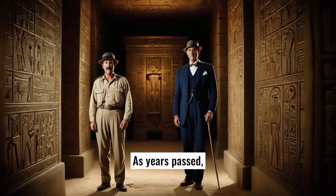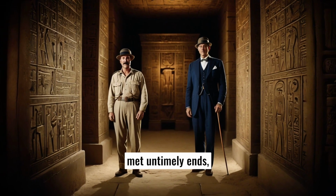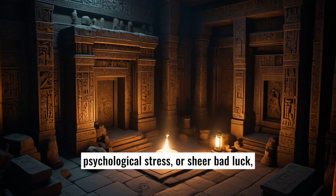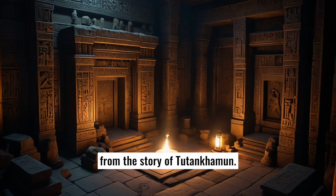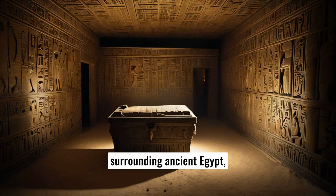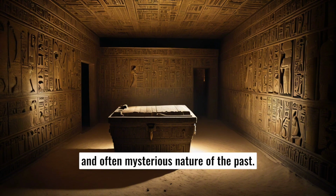As years passed, and more members of Carter's team and visitors to the tomb met untimely ends, the perception of the curse tightened its grip. Whether it was due to exposure to toxic substances in the tomb, psychological stress, or sheer bad luck, the legacy of the curse became inseparable from the story of Tutankhamun. Even today, the curse of the pharaohs remains an essential part of the lore surrounding ancient Egypt, a haunting reminder of the enigmatic and often mysterious nature of the past.